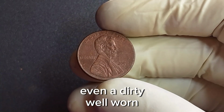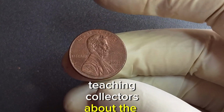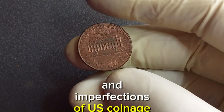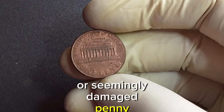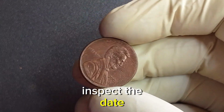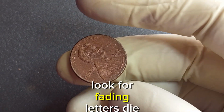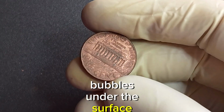Even a dirty, well-worn penny might reveal secrets of the minting process, teaching collectors about the incredible craftsmanship and imperfections of U.S. coinage. So, the next time you find a dull or seemingly damaged penny, take a closer look. Check the mint mark, inspect the date, and observe the details under magnification. Look for fading letters, die cracks, off-center strikes, or bubbles under the surface.